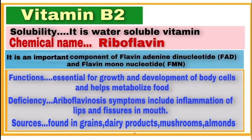Next vitamin B is vitamin B2 or riboflavin. It is an important component of flavin adenine dinucleotide, that is FAD, and also it is an important component of flavin mononucleotide, or you can say FMN. Now see the function of vitamin B2. It is essential for growth and development of body cells and also helps in metabolism of food. Deficiency of vitamin B2 causes ariboflavinosis, and its symptoms include inflammation of lips and fissures in mouth. And its sources are grains, dairy products, mushrooms and almonds.